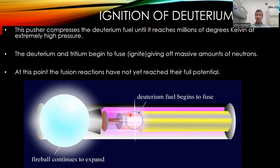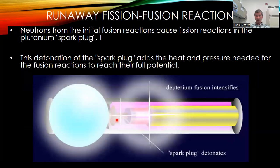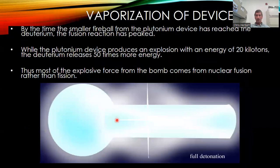And at the same time, the deuterium tritium fuel is also pushing on the center. Actually, it's mostly deuterium. Tritium will be created by the center, what's called a spark plug. This is typically made out of fissile material, which gives off a lot of neutrons. The neutrons convert the deuterium into tritium, and all of a sudden you've got a deuterium-tritium reaction happening at the center of it, and this 20 kiloton plutonium trigger, which started the whole thing off, has now been amplified by a fusion reaction, which is many times stronger.